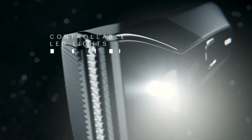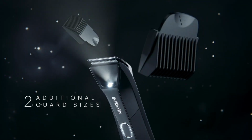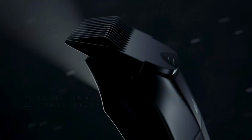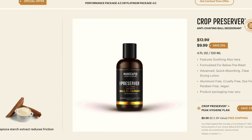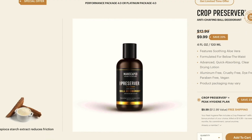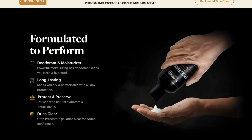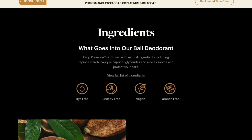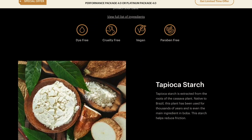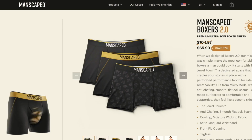First up, we have the Lawnmower 4.0 Waterproof Body Hair Trimmer. Now, this bad boy is gonna be everything you need to keep yourself looking fresh and trim. And as I said, you can use it in the shower. It's waterproof. It's amazing. It's so good. And if you want to be kept extra fresh, because we don't want any sweaty smells, that's not great, we want to be using the Crop Preserver Ball Deodorant. And let me tell you guys, this feels so nice. I mean, I haven't tried it down below for obvious reasons, but it feels very, very nice. Okay, so you need to get some of that.